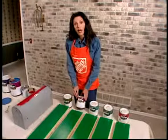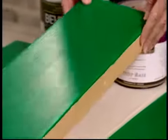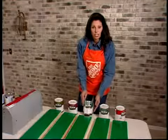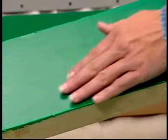Now eggshell, it also hides imperfections, but it reflects a little light, so it's smoother. It's also easier to wash, so it's a popular choice for walls. Satin has even more sheen and is even more washable, so it's a great choice for kitchens, baths, or kids' room.